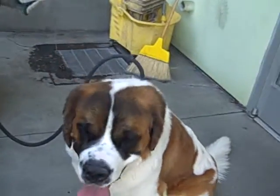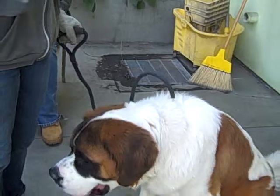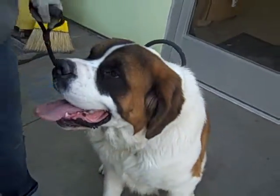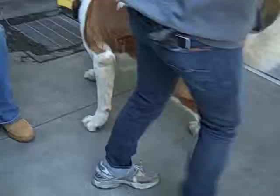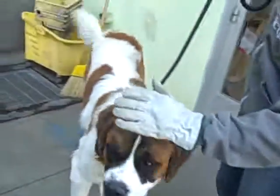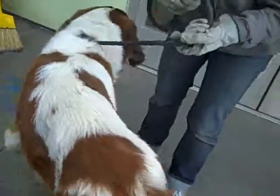Meet Murray. Gosh, is this guy gorgeous. Murray's ID number is A1365395. This guy is a gorgeous male, two-year-old, purebred St. Bernard. Absolutely stunning. Look at those feet. He weighs 115 pounds. He came to the shelter on December 29th, and he has a microchip.